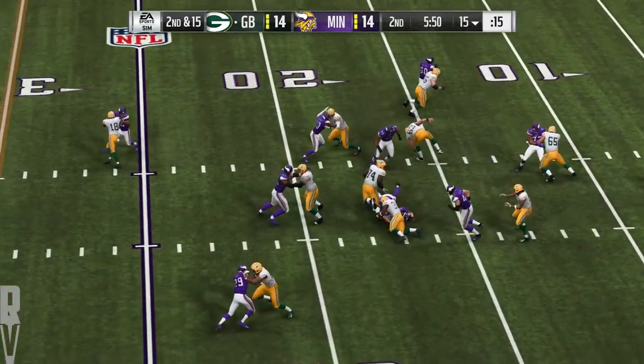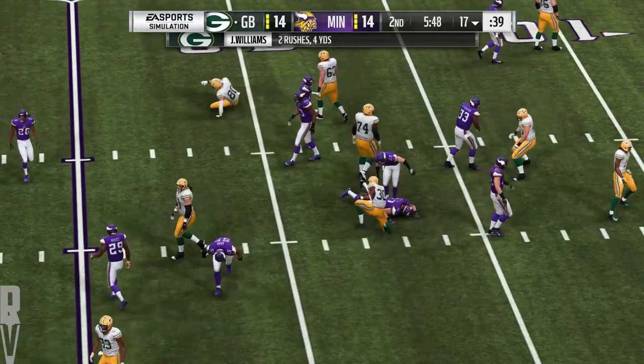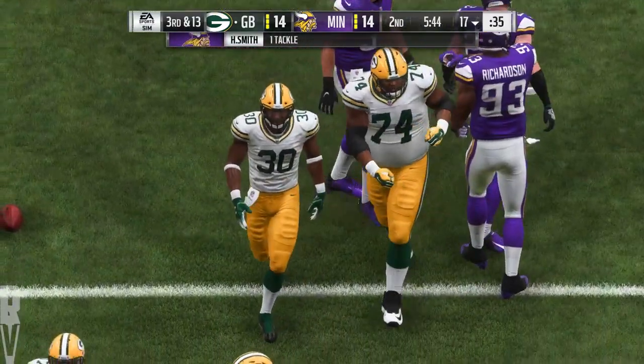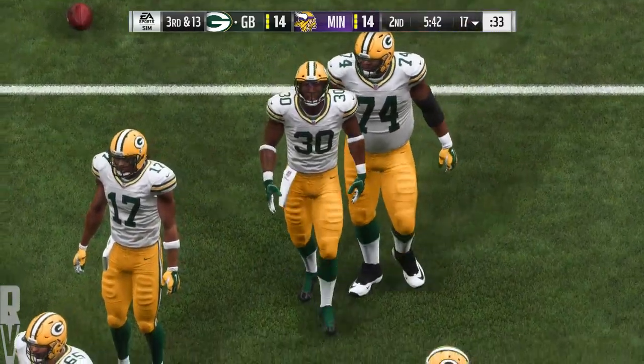Following the penalty, it's Williams. And a short gain across the 15 to the 17-yard line. He'll get 2 yards back, but it's going to leave him with a long third and 13.